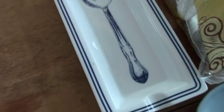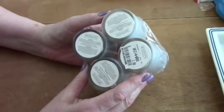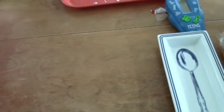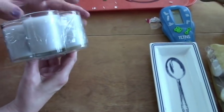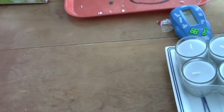And I got these, they're really nice. Yeah, Restoration Hardware. So this was $2 for these four. That's pretty good. I can't tell if they're scented. It doesn't say, so that means they aren't. But they're really pretty, kind of a dove gray.